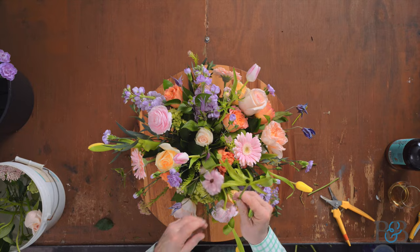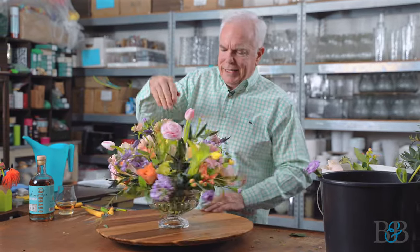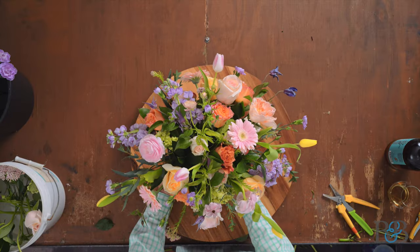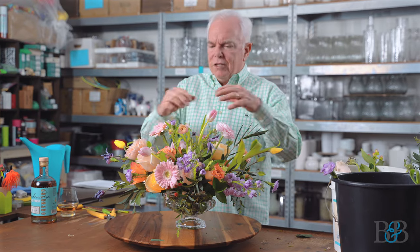This is another form of ranunculus. All right. There are a few places where you can see down into the container. I don't consider that a problem because of the chicken wire. The chicken wire is so fine that it's almost like you're just looking down into the glass bowl with the water. So I don't know if you're able to see that from up above or not, but I don't mind it at all. I think that's really pretty and how that turned out. It's really how I imagined, just a loose, beautiful arrangement of spring.